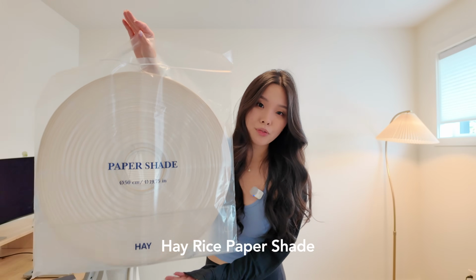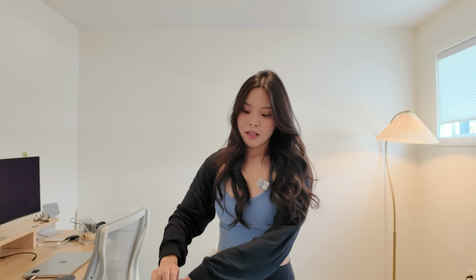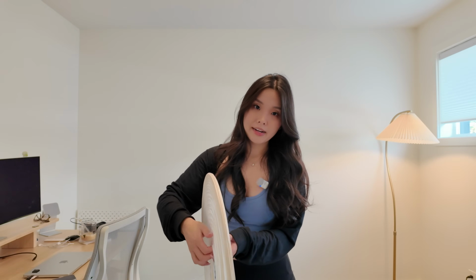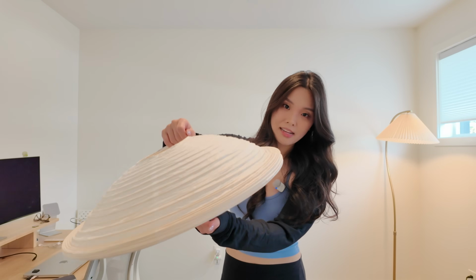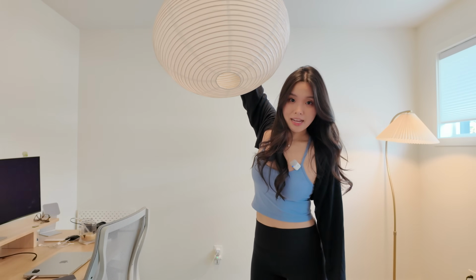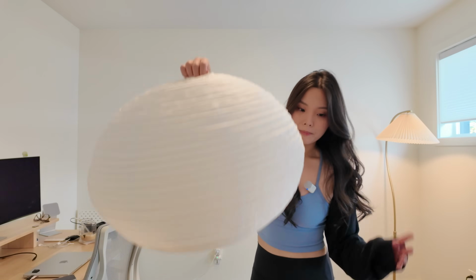That said, I do have this paper shade from Hay that I've been holding on to for over a year. I have two of them actually. And I just never got myself to hang it in my other place because, I don't know, something about not having a permanent space makes me not want to decorate, but I really want to hang this here. So the light fixture is right above me right now, but just imagine if it was this instead. So you would kind of see it like this. I really want to do this, but I just need to figure out how to change the light fixture.